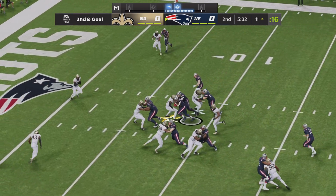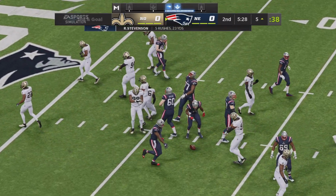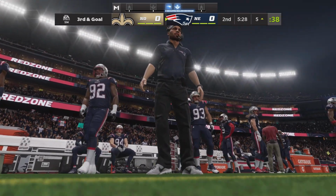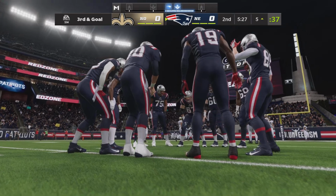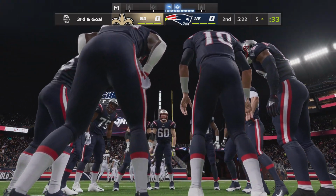Out of the gun, they give it to Stevenson. They showed some tough running, but they'll drop him at the 5-yard line. A nice run there as he picks up 6. It's going to be 3rd and goal now. Defensively, I think they can smell a stop. Ball right around the 5 here, brings up 3rd.